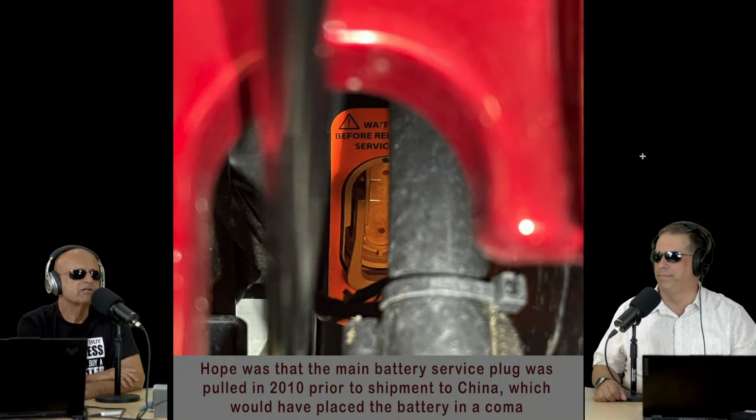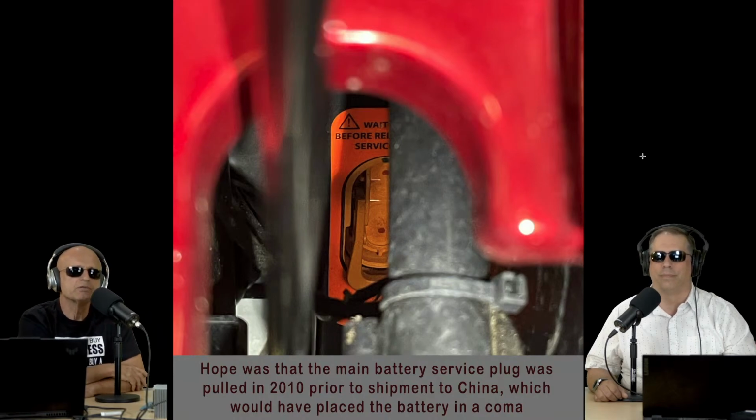So to give you an example of how important it is to pull this service plug, there was a Tesla Roadster in California that was part of an inheritance that went to a family member in Israel.